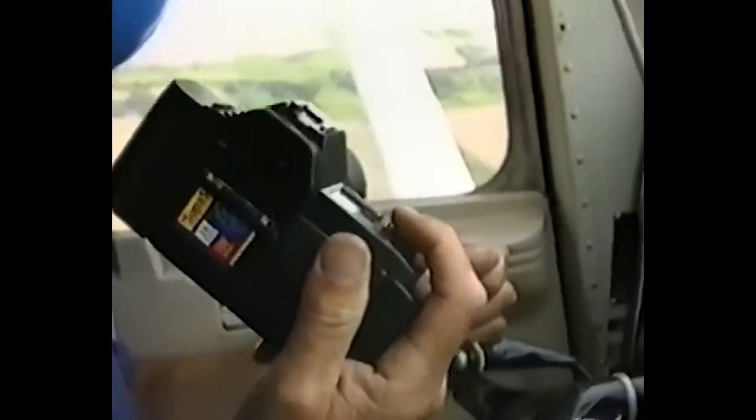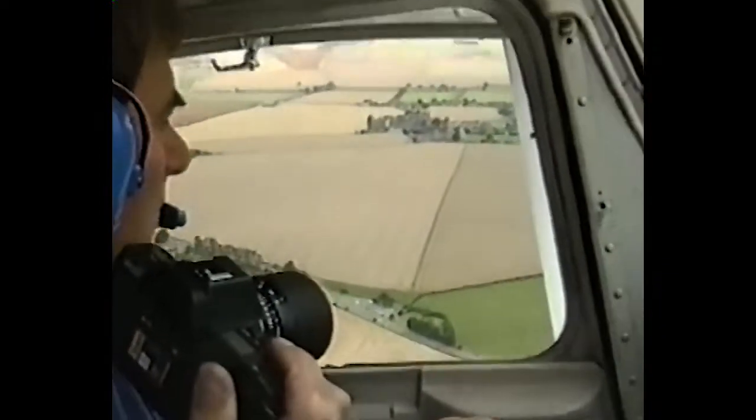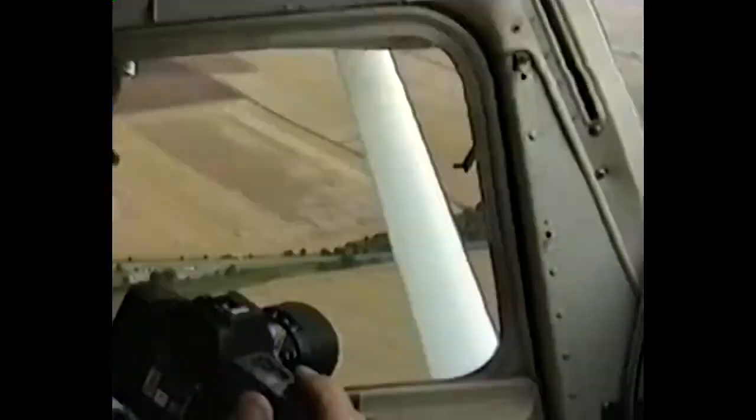This is my friend Busty Taylor. Now, Busty has been photographing crop circles as long as just about anyone else, and from the very beginning he was a pioneer, and he's also a small plane pilot. So he goes up in the air and he gets photographs from the air, and thank you very much, Busty, because he took over when I arrived in England and took me everywhere and showed me everything.